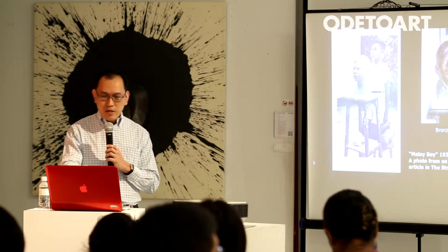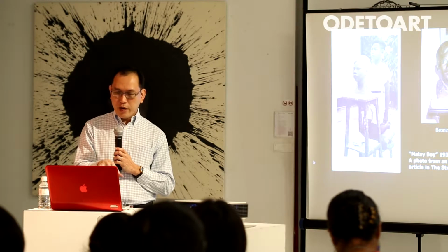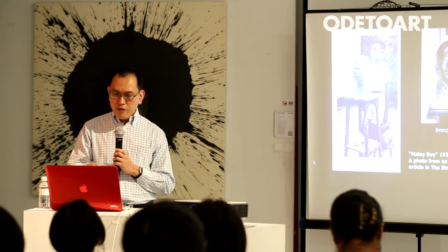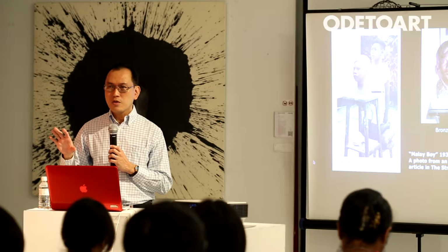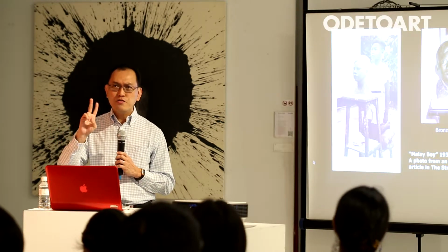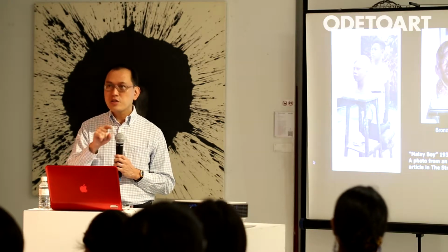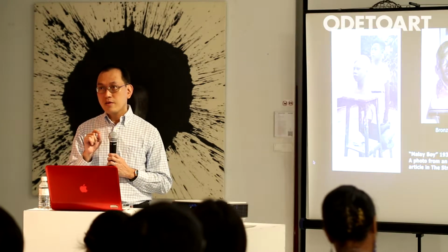And he did a plaster. I mean, the original sculpture was made in plaster. You can see the photo on the left. And it was eventually cast into bronze. I believe there are only 2 bronze versions. One of them is with the National Gallery.